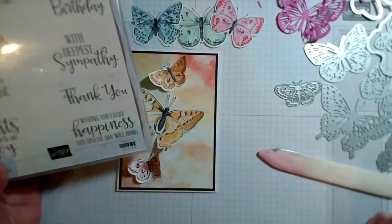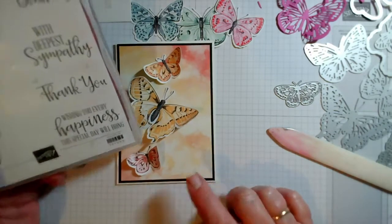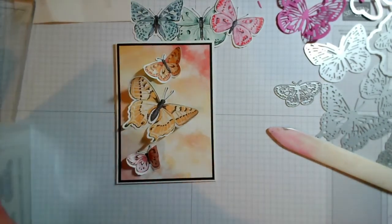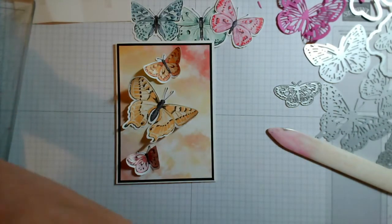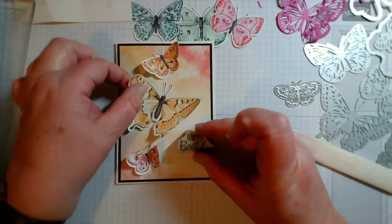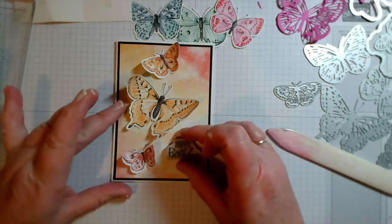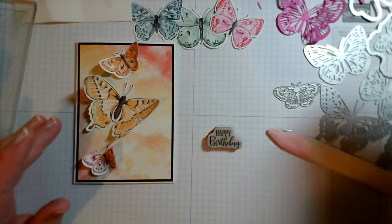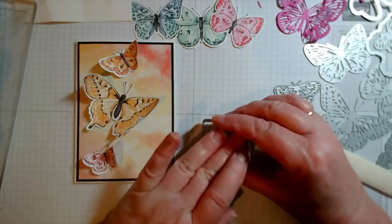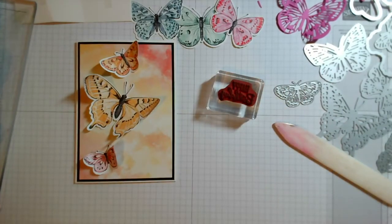So I've got Peaceful Moments here. So maybe I'll make it a happy birthday card. Let me have a look and see. Like so. That will do. And I will stamp it in black because I've got a black edge. I don't normally stamp in black, as you know. I'm also going to use some black dots, I think, for my bling. So I have Memento ink, which should do the job.